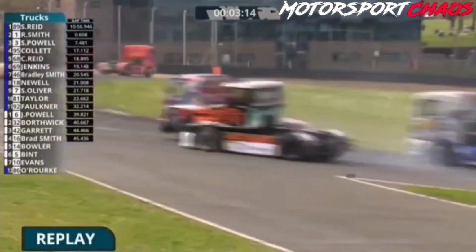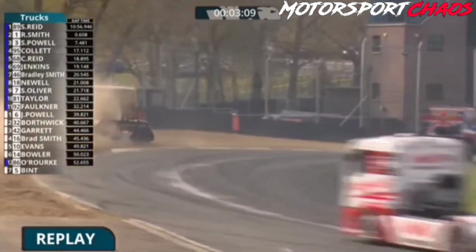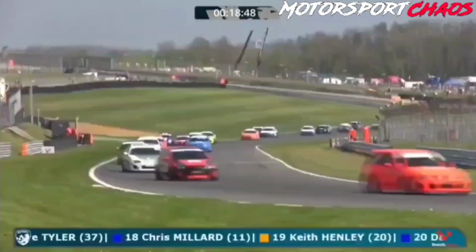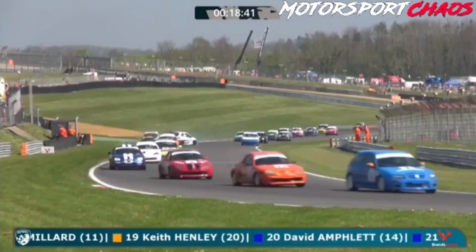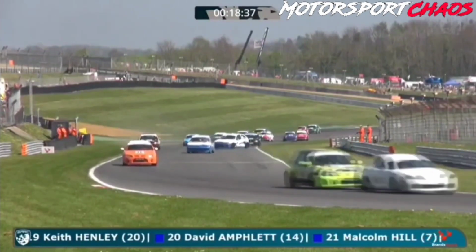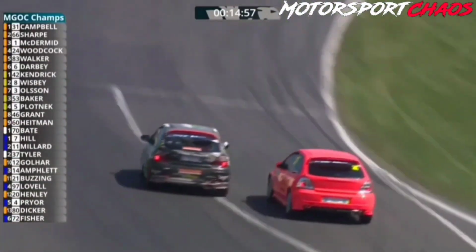Again there. Oh, it was John Bowler getting caught up there. That's the second time John Bowler's had contact in Clearways. He had contact with Ryan Smith as he tried to lap him yesterday. Will Sharp into second place. There's the tangle on the outside further back. The number 21 car, it was Paul Buzzing who goes around, one of our newcomers this year. Was very lucky not to be collected. A couple of MGBs going off in avoidance as Will Sharp goes to the outside again into Paddock.